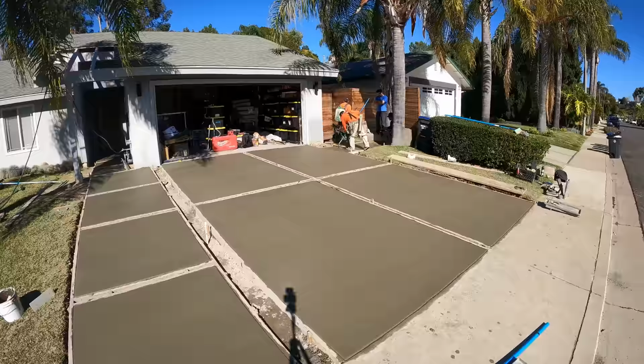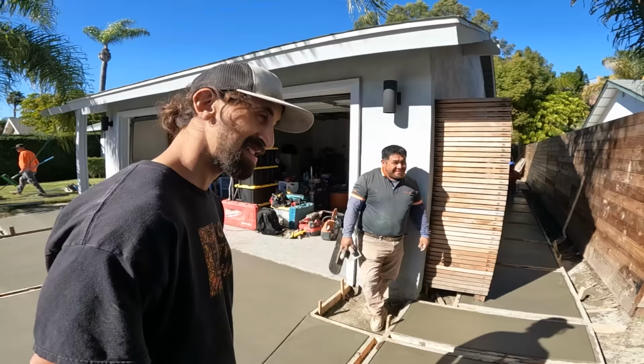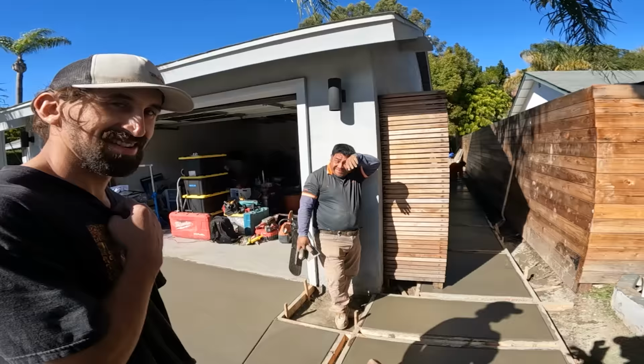And then as we were waiting for the side yard and backyard to dry, we did have a little friendly competition between Shane and Luis to do a little bit of finisher practicing. Alright, we're setting our top contenders against one another, Shane and Luis, down the side yard. There's about four slabs each. First to finish gets finisher pay.